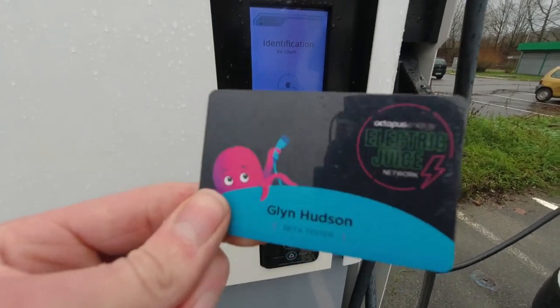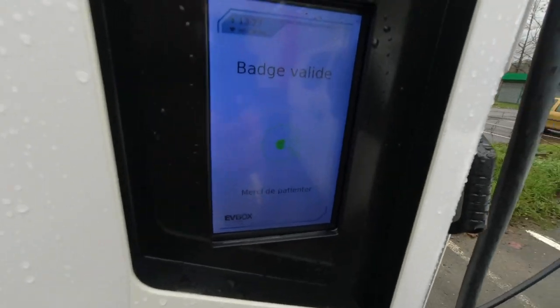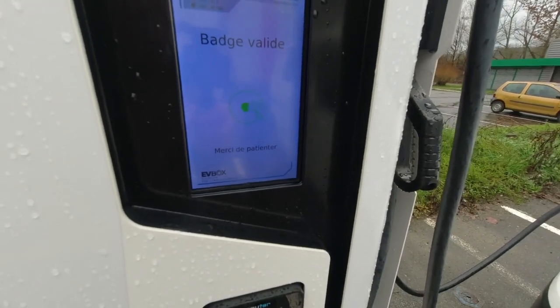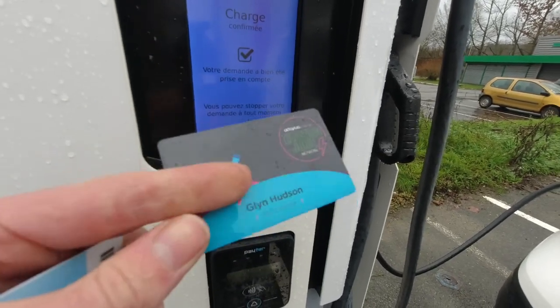So we get our home energy with Octopus, so this charge will be added on to our electricity bill. Badge valid. Well, hey, it's working. That's cool. So yeah, maybe I should pay more attention and see where else I can use Octopus.